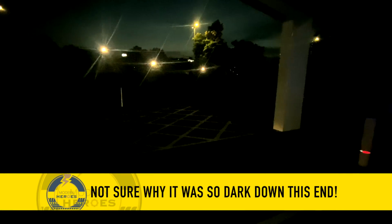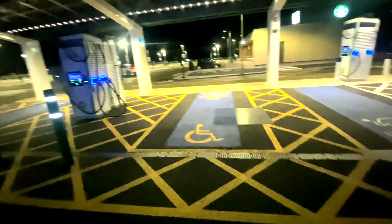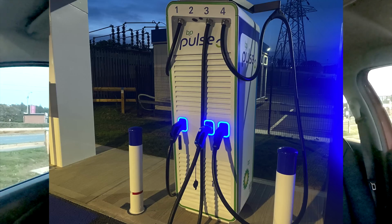Now, most of these units here are dual CCS, but there are some that are 2 CCS and 1 CHAdeMO. But there's only 2 parking bays in front of it, so I assume with those ones as well, they still only charge 2 cars at a time. So you have a CCS car and a CHAdeMO car charging simultaneously. But it's nice to see BP are still supporting CHAdeMO. I'll need to have a look and see how many actually CHAdeMO connectors there are.